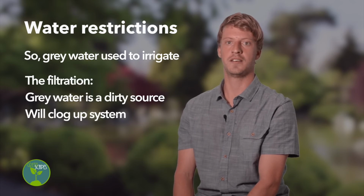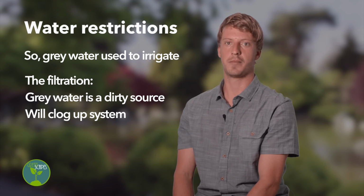So with the current drought we've experienced, the City of Cape Town is unlikely to lift water restrictions. So many people have turned to grey water systems to irrigate their garden. A few things you need to keep in mind is the filtration.